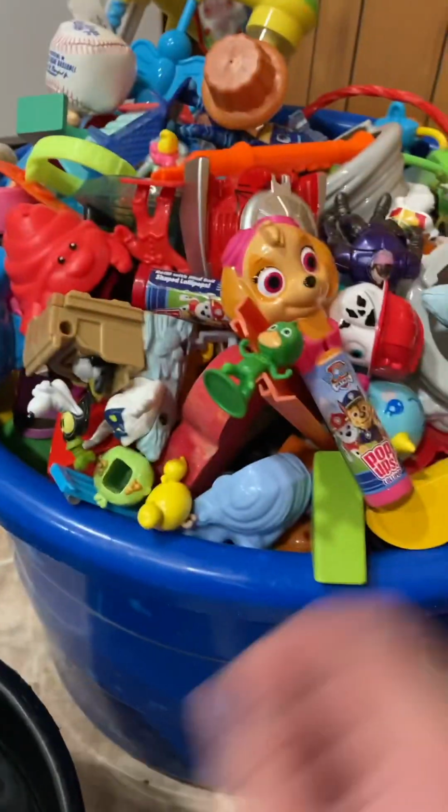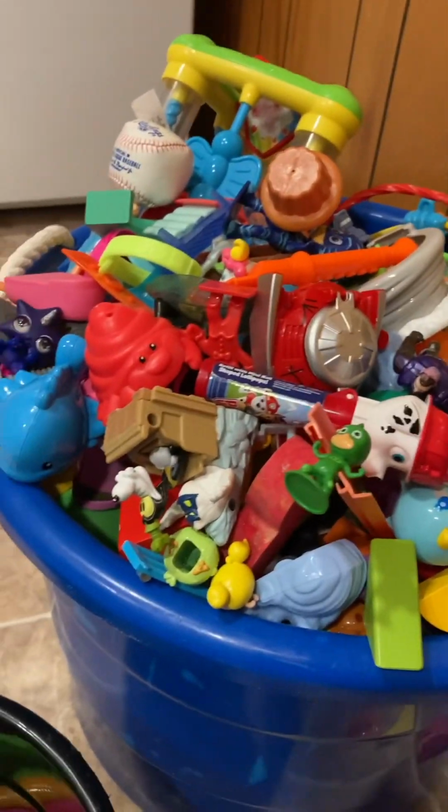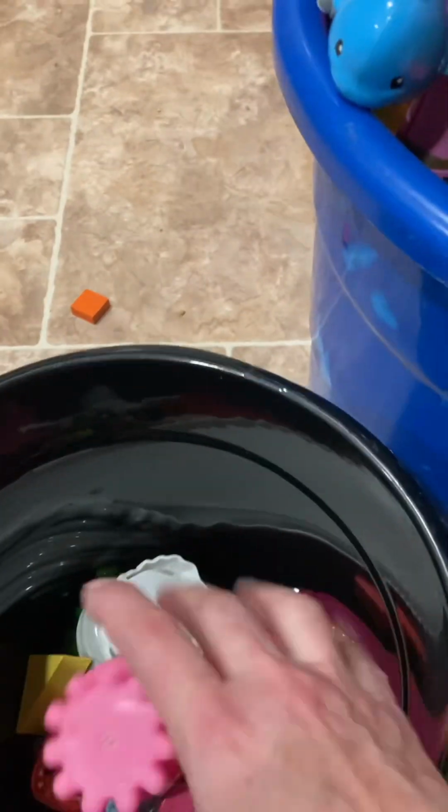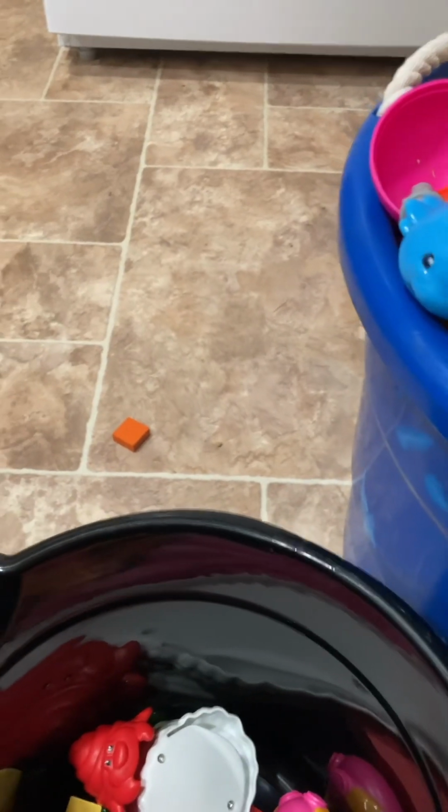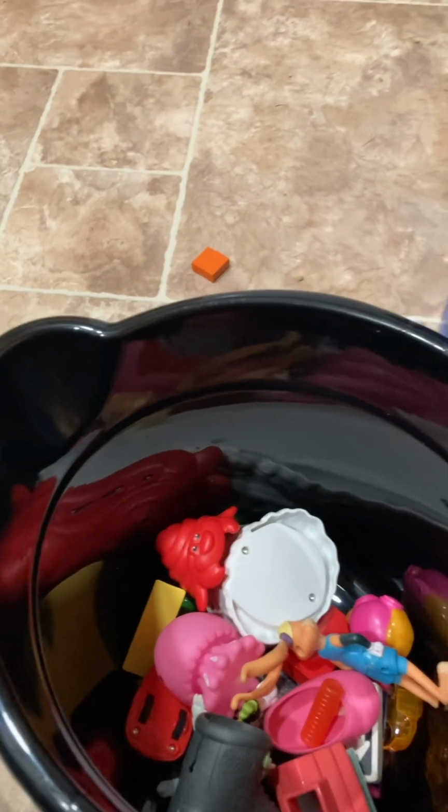I'll pick out some new toys in Buster's little box, ones that he hasn't had the opportunity to play with yet. And then I hang that in his cage. Oh, I like that. And on days that he's in, in the mornings when he's having playtime in his cage, he'll have different things to choose through.